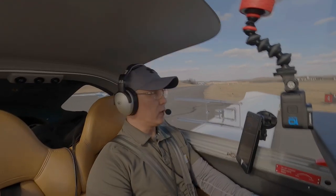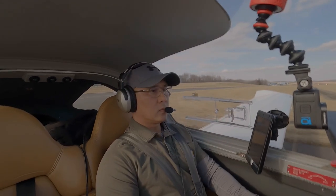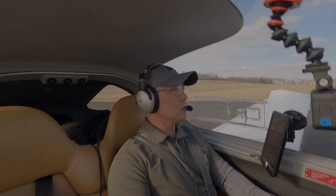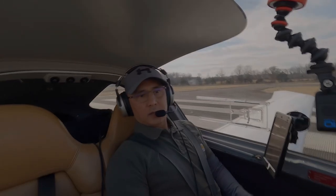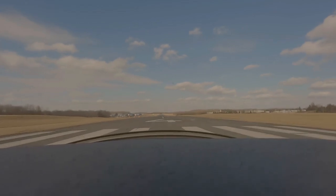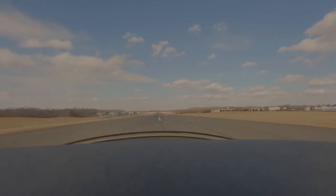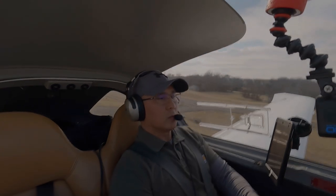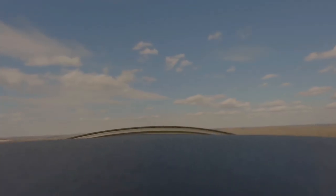Culpepper traffic, Diamond 381 Foxtrot has taken runway 04 for a departure to the north, Culpepper. Looks good, alright. This plane is like a glider a little bit, you know. Alright, runway 04. Gauges in the green. Alright, here we go. Feet on the floor. Takeoff power set. Airspeed's off the peg. Looking for 44. There's 44. Alright, tap the brakes. Oh man, goodness gracious. Got a lot of crosswind. That's why we get that little scoop off the ground like that.